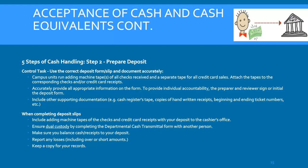Control task. Use the correct deposit form or slip and document accurately. Campus units run adding machine tapes of all checks received and a separate tape for all credit card sales. Attach the tapes to the corresponding checks and/or credit card receipts. Accurately provide all appropriate information on the form. To provide individual accountability, the preparer and the reviewer sign or initial the deposit form. Include other supporting documentation, for example, cash register tape, copies of handwritten receipts, beginning and ending ticket numbers, etc.